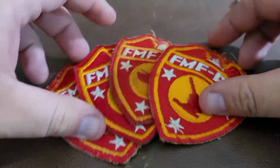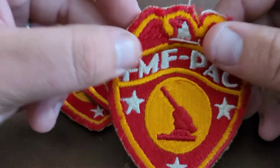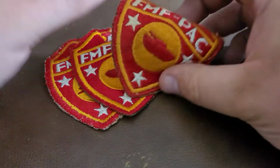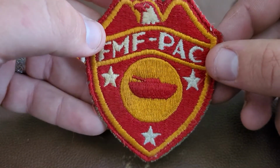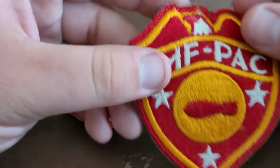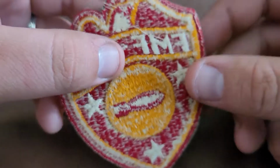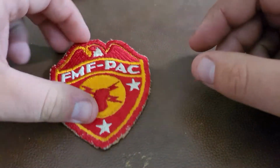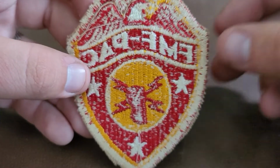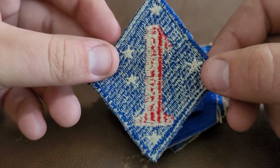Got a couple of marine patches right here. This one's pretty cool. This one right here is FMF PAC anti-aircraft. Here we have tractor battalions. Right here is a pretty cool one, bomb disposal personnel. And right here with headquarters. First Marine Division, Guadalcanal patch.